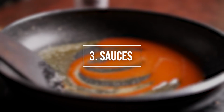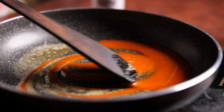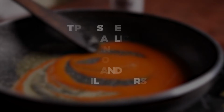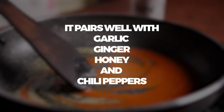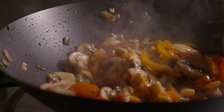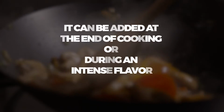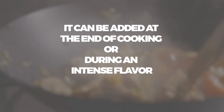3. Sauces. Brown vinegar is often used in sauces to give them a delicious and complex flavor. It pairs well with garlic, ginger, honey, and chili peppers. 4. Stir-fries. Brown vinegar is the perfect addition to stir-fries for a sweet-sour flavor. It can be added at the end of cooking or during an intense flavor.